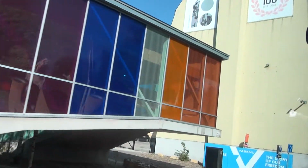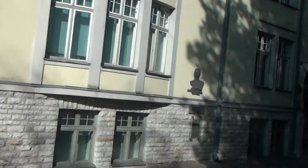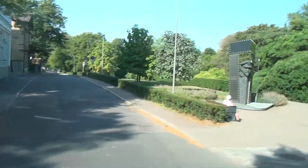On your left-hand side, where you can come when you have free time or if you would like to see it more. We're approaching Toompea, the highest point, maybe as high as Lasnamäe.